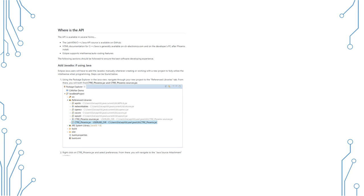One useful tip in using Eclipse in general is to leverage IntelliSense. However, leveraging IntelliSense means you have to tell Eclipse where to find the sources jar file. If you continue down through our documentation, we explain how to add the JavaDoc if using Java. Basically, you right-click the Phoenix jar file, navigate through the Eclipse submenu, and path it to the sources jar file. In our documentation, we cover it step by step. Once this is done, you can press Control Spacebar in Eclipse and type in neutral, peak, voltage, battery, whatever it is that you're searching for. We find that helps you very quickly find what you need, knowing that the API has changed this year.